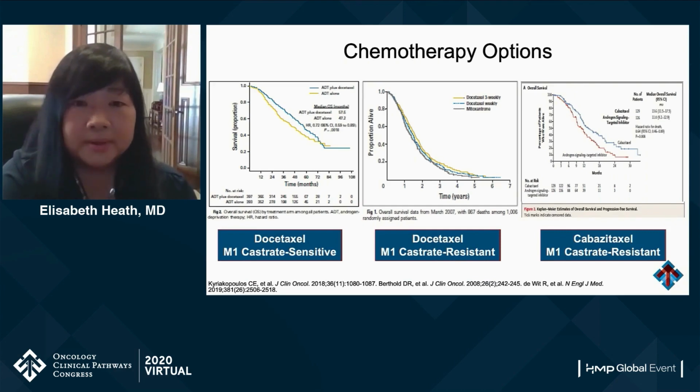So it's really important now for Mr. Jones to understand that even in the M1 CRPC space, it's back to docetaxel. Just as it was important and available in the castrate-sensitive space, it's also available in the castrate-resistant space. And many of us do start and continue with docetaxel, even if there was prior docetaxel use, just as long as there's been a considerable amount of time in between.